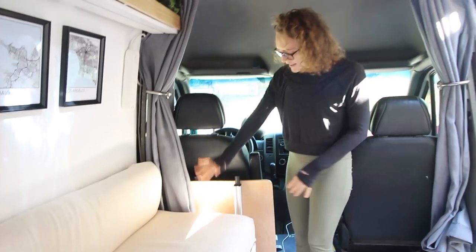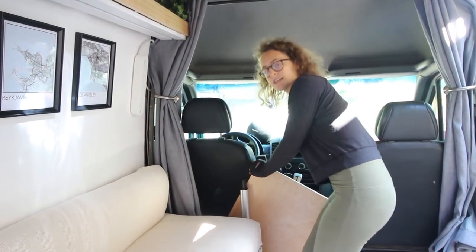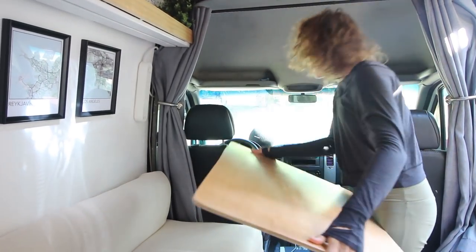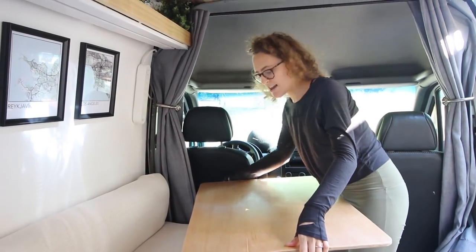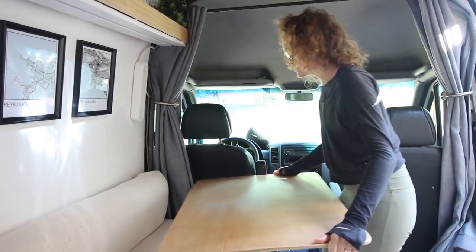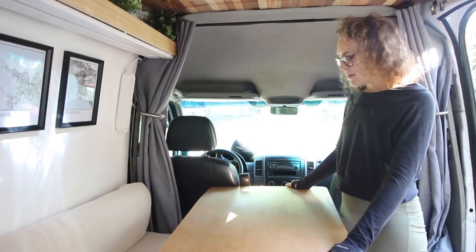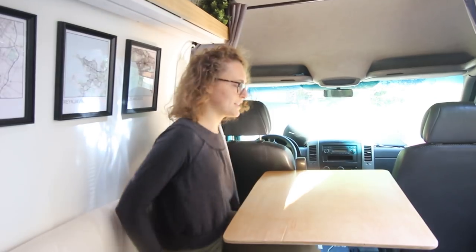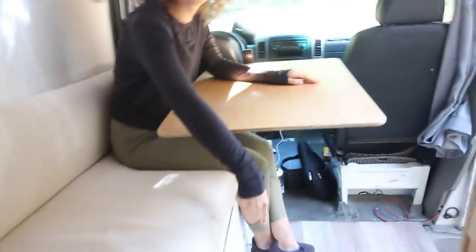This is where we store our table, and we have a Lagoon table mount, which shout out to Lagoon. We love this table so far. Basically, it just slides down like that, and you can push it around however you want. We're kind of limited right here just because of this seat, but this is our main desk area. A lot of times, Christian will sit right here on his laptop, and then we can pull that L to, I can demonstrate, hold on.